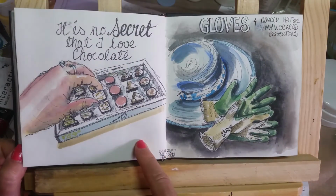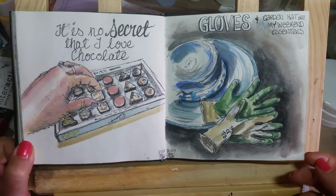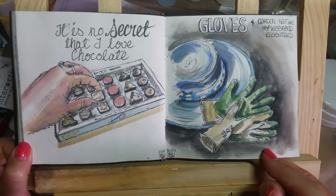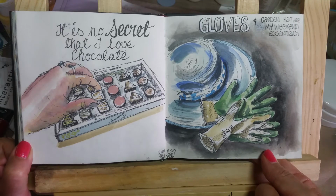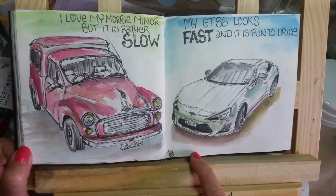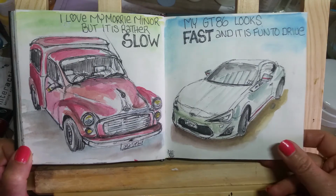And this one was secret, so we got mountains of chocolate for Christmas, and so I took a photo of that. This one was gloves, so I took a photo of my gloves and my garden hat and drew that. Then this one was slow, and this is fast, so trying to draw some cars.